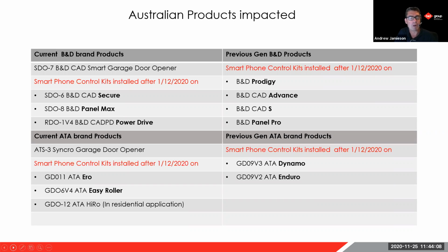With ATA brand product, same applies. If it was a smart connected unit, being the Wi-Fi unit out of the box, that's the ATS3 Synchro, and that needs a set of photo beams as well, come 1st of the 12th. And then any smartphone control kit installed on GTO 11 Aero, GTO 6 V4, Easy Roller, and then the GTO 12, because it is that commercial opener with smartphone connectivity, but only when it's installed in a residential application, because this is a residential guideline.